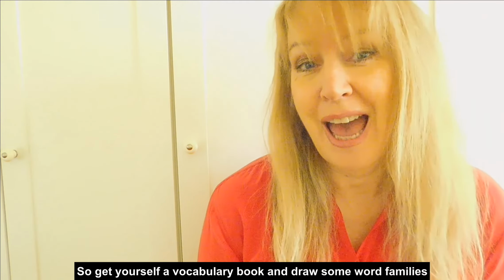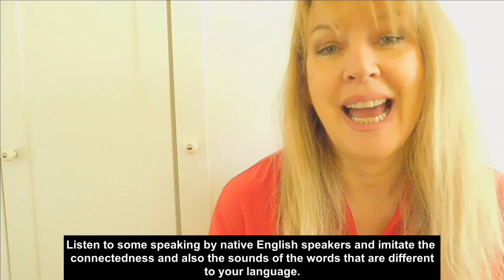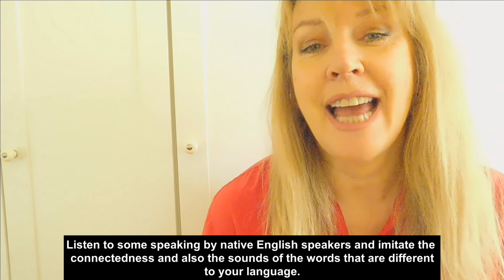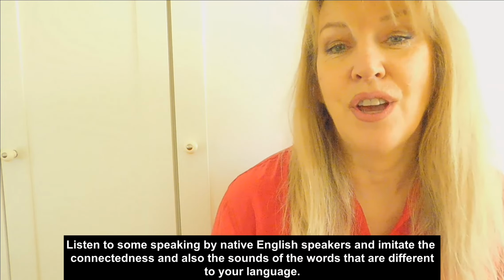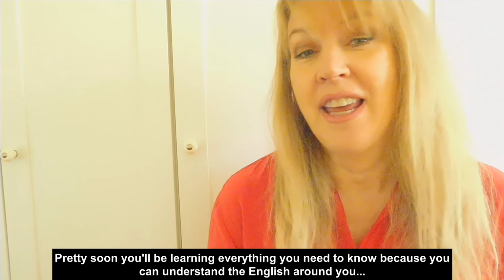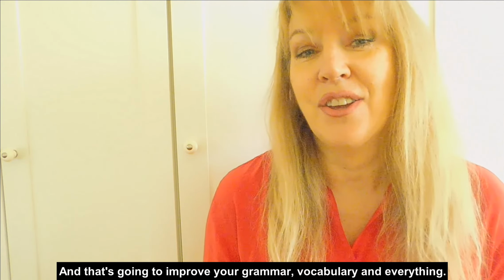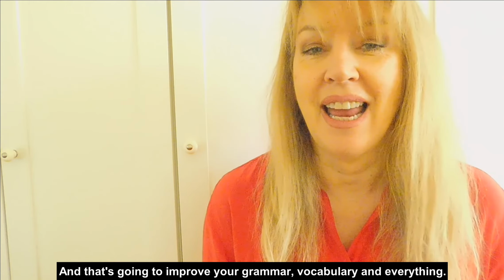So get yourself a vocabulary book and draw some word families. Listen to some speaking by native English speakers and imitate the connectedness and also the sounds of the words that are different to your language. Pretty soon you'll be learning everything you need to know because you can understand the English around you, and that's going to improve your grammar, vocabulary and everything.